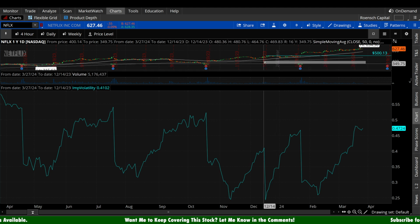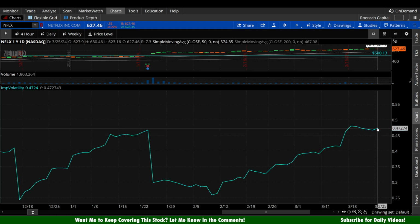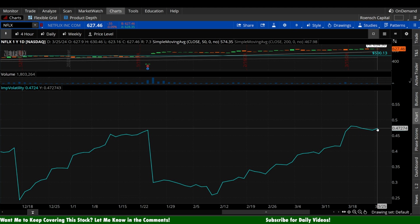Let's zoom in a little bit, and let's look at the last 4 months or so. It's in the higher end of that range. Okay, understand, guys. Compared to your intended trade time frame, the higher implied volatility goes, the higher the potential risk of IV crush. Pay very close attention to that. Factor that into your risk profile analysis on your positions.